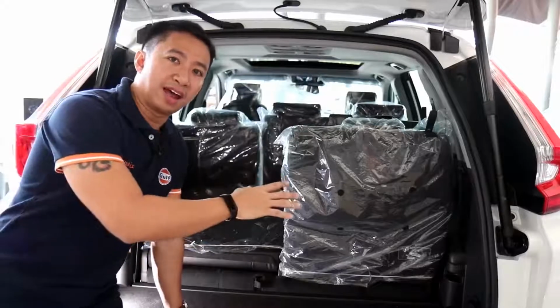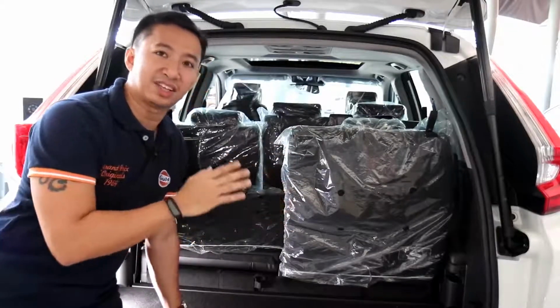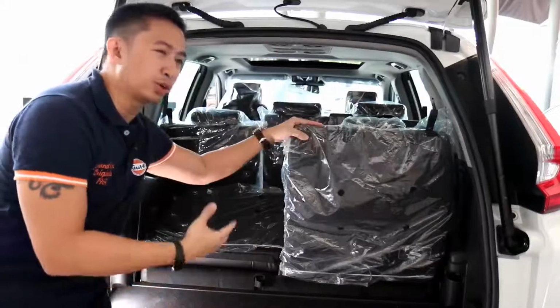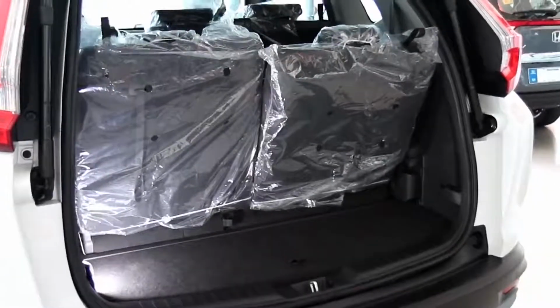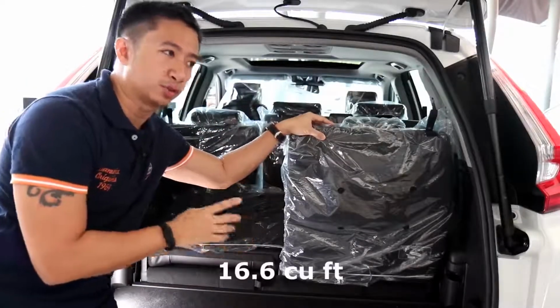Alright guys, so now I have the trunk area lit up for you, and you can see that this is a 7-seater SUV. And with the third row up, you just have a tiny space at the back of the third row where you could just park a couple of duffel bags. It's not enough for luggage and all that. So if you're going to take luggage with you, you'll have to tumble down the third row, and that would give you 472 liters of trunk space.